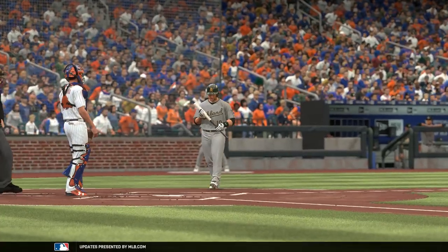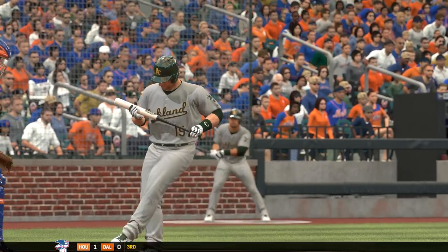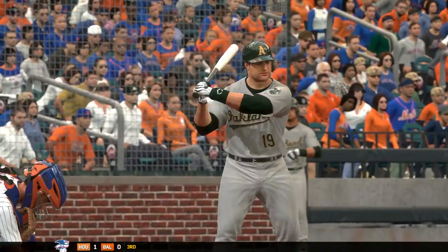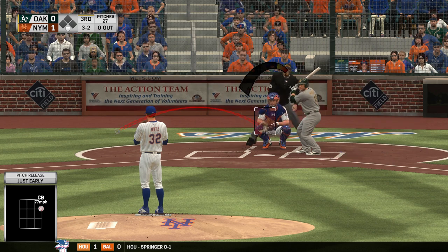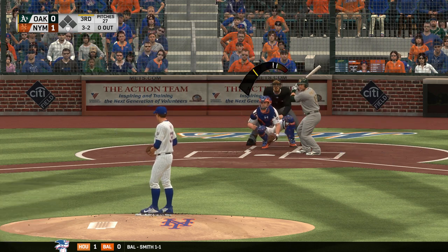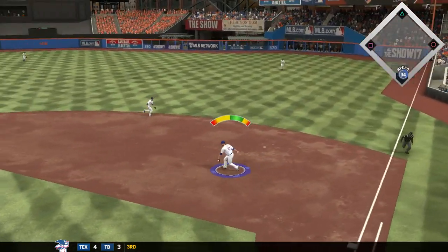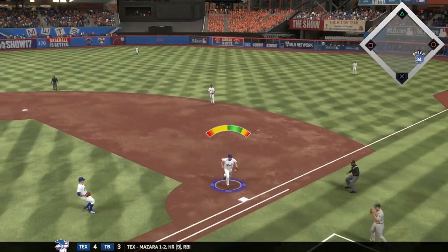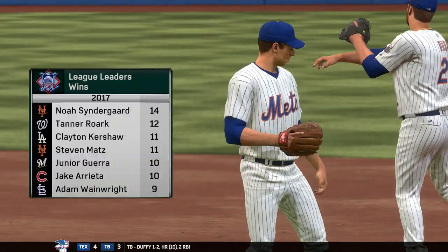Stepping into the box, Josh Phegley. He's the number 7 hitter, but he's leading off the third after the first 6 guys in the lineup have been retired in order. Yeah, it's been a great start for the guy on the mound. It'll be interesting to see if they can find a way to get to this guy before he really settles in. Smoke toward the hole. Duda's up with it. And he'll step on first for the out, 3 unassisted.